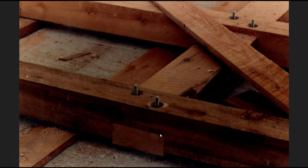Here's the 6x8 whaler that's notched into the 6x6 beam, with Forstner bit holes, washers, and compression lock nuts being held, all these things being tightened right down. These will all be cut off eventually.